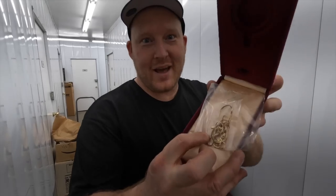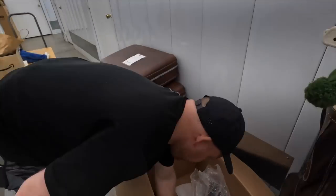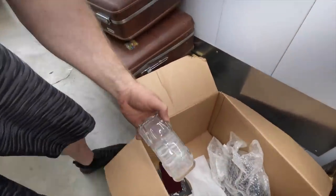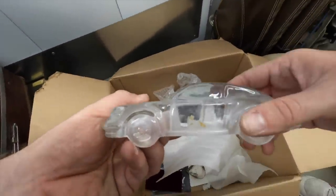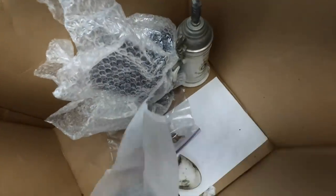Wow, look at that. That's a lot of gold, too. Okay, let's see what else we got in here. We have an old car, or a glass car. That's really cool. My hands are really dirty, too. That's very cool. Don't worry.